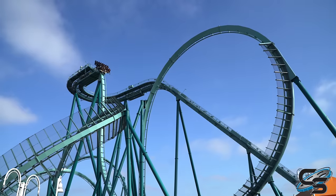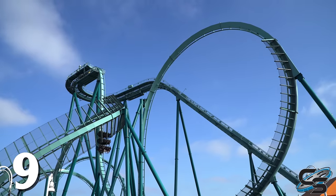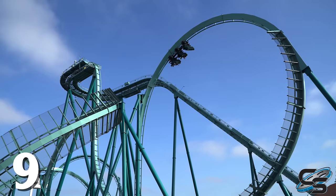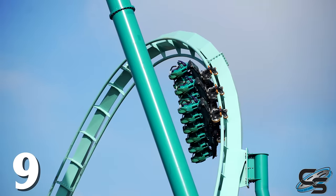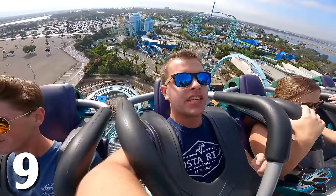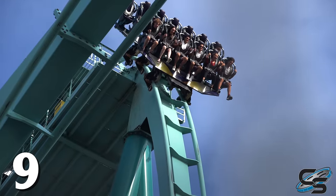So for Emperor's final score, I'm gonna give it a 9 out of 10, and that's comparing it to other dive coasters. I do think this has the best layout out of all of them, the best pacing. I also really love the colors. What I don't love is the lack of a station, the vests, and the fact that it opened 2 years late. Sorry, SeaWorld, but I'm still not over that one.